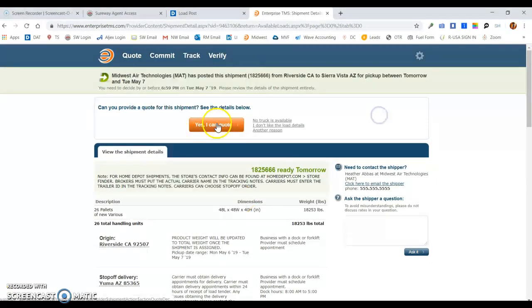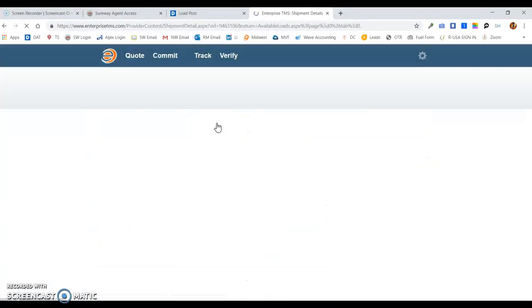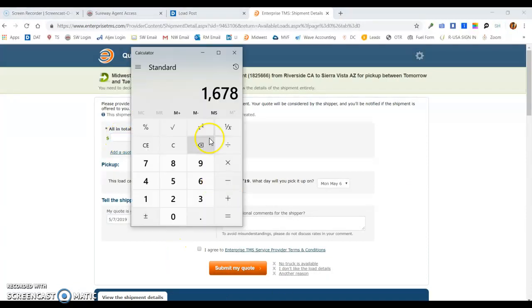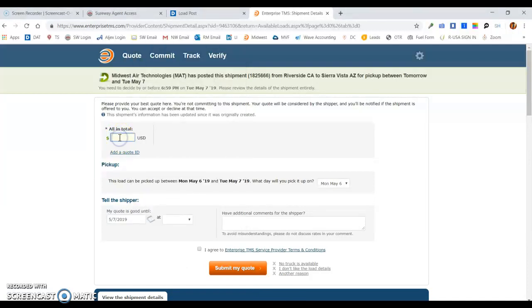Okay, so we're going to go here to Yes, I Can Quote. And here we are going to put in that amount that we calculated, which is $16.78. That's going to go in the all-in total box, $16.78. Okay, and then it says the load can be picked up between May 6th and May 7th. What day will you pick it up on?